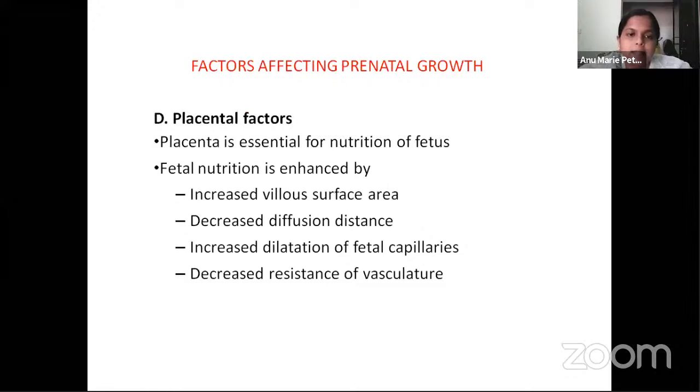Okay. Next is placental factors. Placenta is essential for nutrition of the fetus. So all these things like villus surface area, diffusion distance, capillary dilatation, all these factors will influence fetal nutrition. So when the villus area is increased, diffusion distance should be decreased. There should be well dilated fetal capillaries, and vasculature resistance should be low.